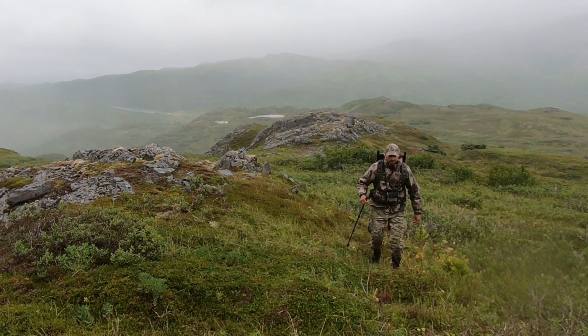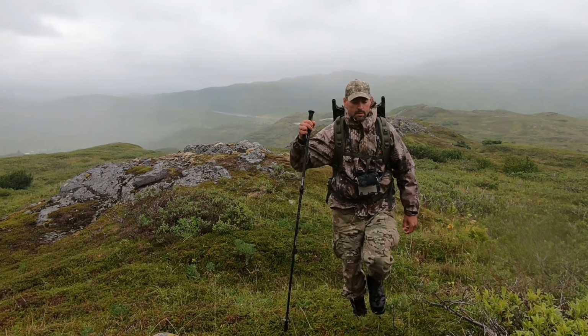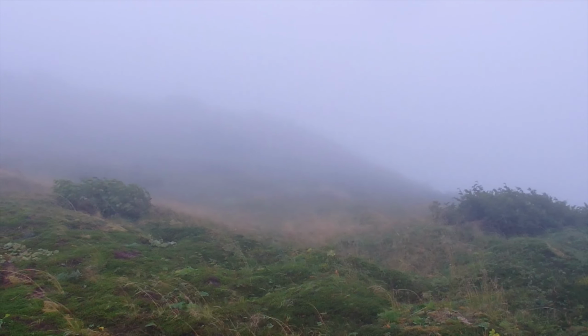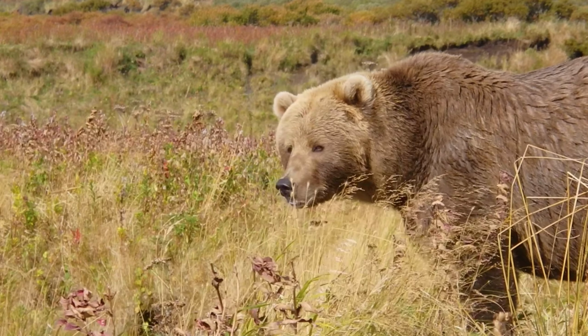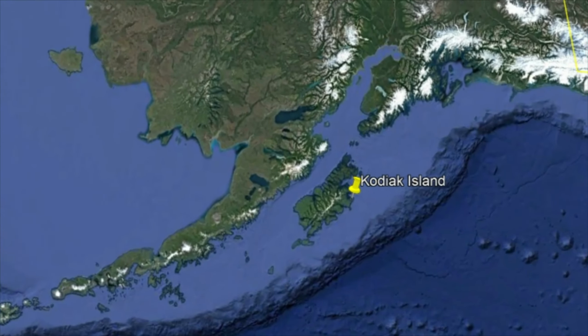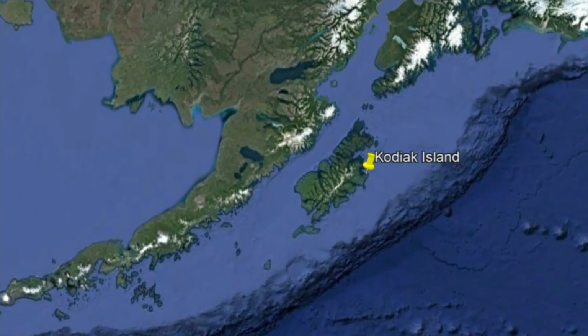I've learned many hard lessons over the years about the importance of investing in high-quality outdoor gear. Now, I've always appreciated the philosophy of doing more with less, and I try to rely more on skill than on fancy gear and gadgets. But at the same time, there are many situations in which there is simply no substitute for having outdoor gear that is tough, dependable, and that will perform when you need it most, especially in merciless, unforgiving environments or in once-in-a-lifetime situations. One such lesson came on an archery mountain goat hunt on Kodiak Island, Alaska, many years ago.